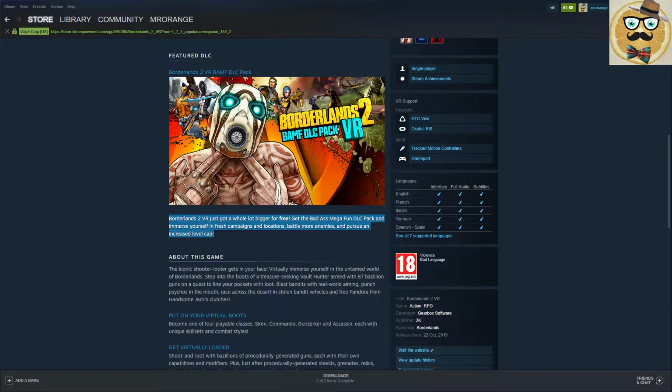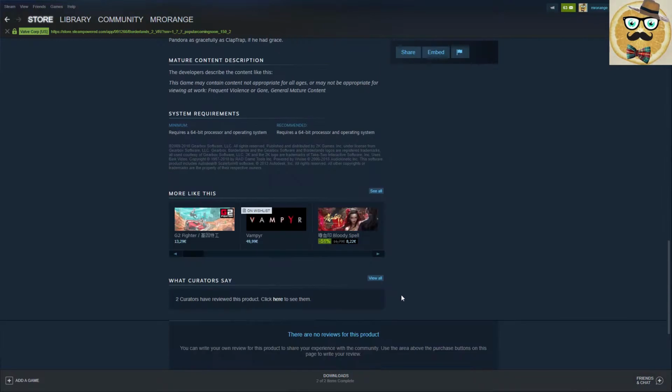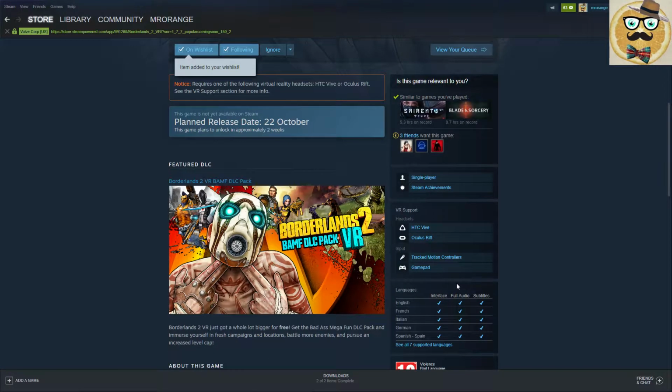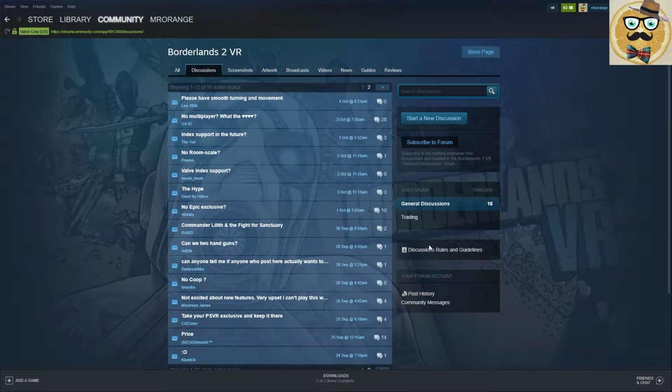Okay, what does this mean? Is this now only a VR version DLC? I don't know. Get virtually loaded, virtually stop time: slow-mo ability, teleport, glide across Pandora, and gracefully claptrap. Not more information, so it's going to be for the HTC Vive and the Oculus Rift. I guess it will also be available for the Index or other VR headsets, of course. You can play it with tracked motion controllers and gamepad. I would suggest we jump into the discussion board, so we're going to find a little bit more.